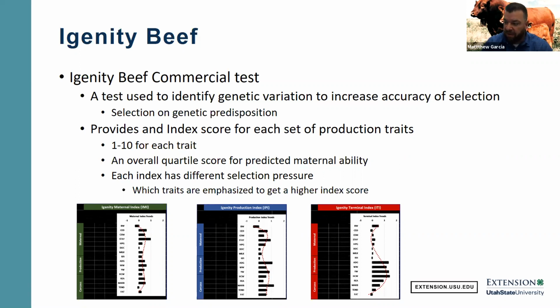Now, that being said, before I go forward, it's also important to understand that these traits are being weighted by someone else. For your production system, you might actually weight these traits in importance differently than Igenity's weighting them for you. So that's something also important to consider as well.